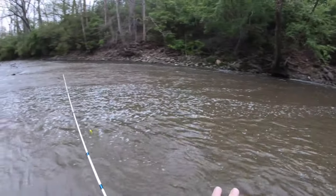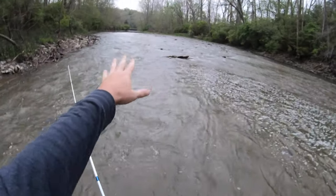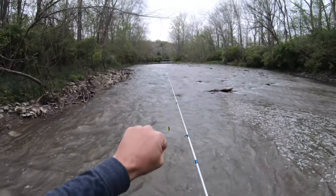Well, I thought we'd get a little bite here. Let's go ahead and head up. We'll be entering our last little zone here. You can see that. Maybe you can't in the GoPro. But there's like an embankment wall. And we'll kind of end our trip there. So hopefully in this calmer water, we can get a bite.